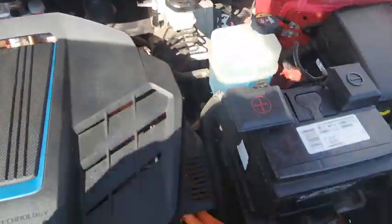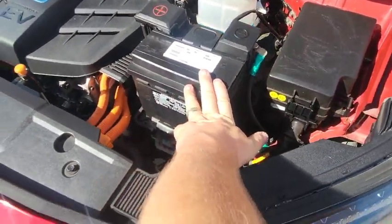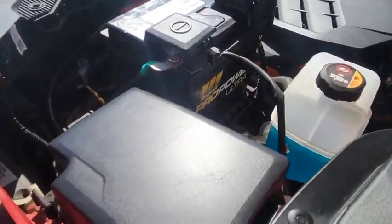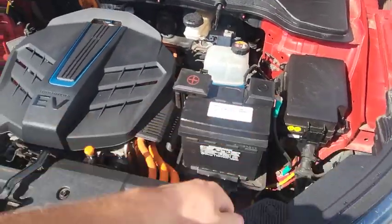Brake fluid's up top. You've got a pretty fresh battery sitting right here. The correct H4 size. It's an AGM. It's actually a Duralast, so somebody spent the money to get the expensive one from AutoZone.